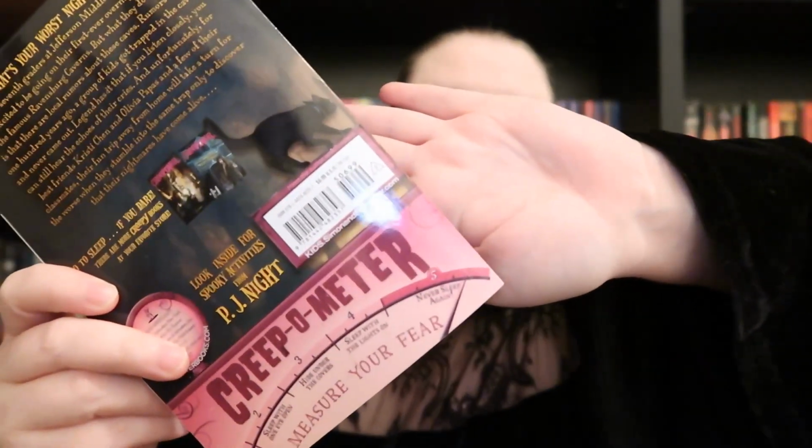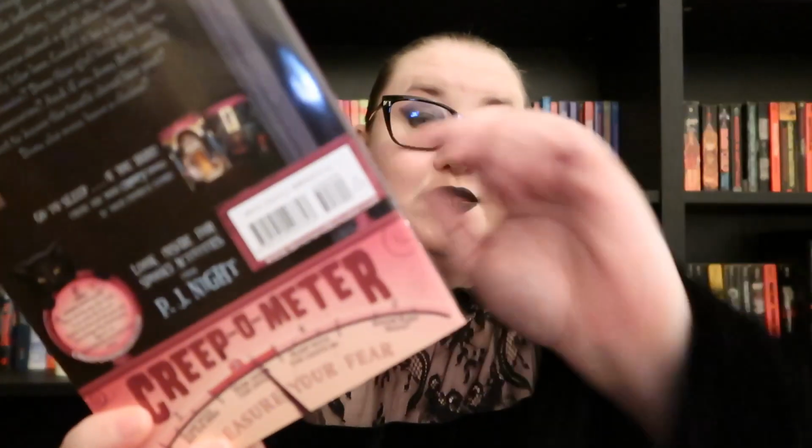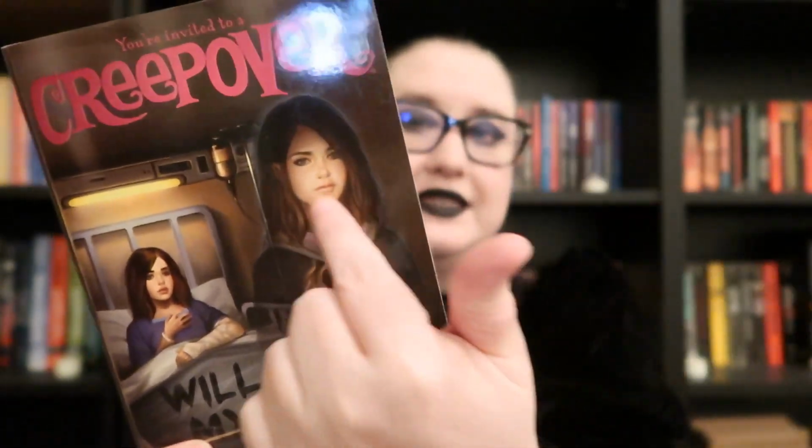And oh, look at that. This one must be one of the scariest ones in the collection. So that one's way up on number 5, Never Sleep Again. So excited to read that one when I get there. And then we have number 20, Will You Be My Friend? And this one is way down on number 3, level 3 for the creepometer. So this one looks like it's a ghost in a hospital. Maybe she never left.